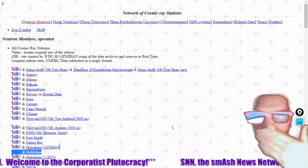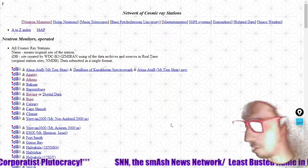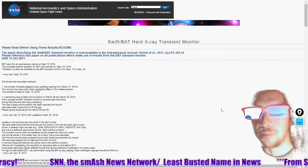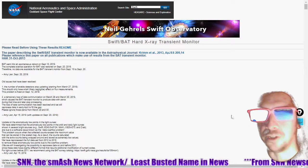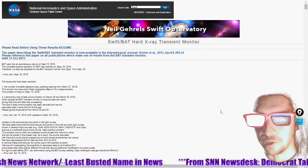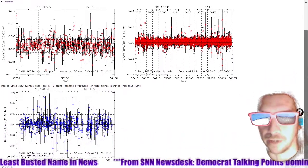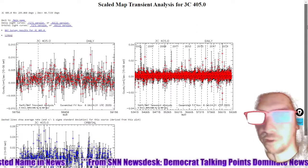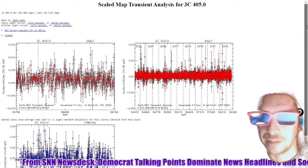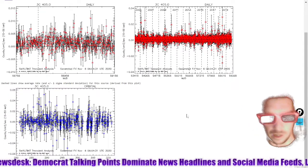Now, we regularly talk about cosmic rays on the cosmology segments, since Earth's weather is actually part of cosmology. I won't get into it today. Today's featured object, we've looked it up at the Neil Gehrels Swift Observatory. Yes, the Hard X-ray Transient Monitor. Today's featured object is a massive radio galaxy located at a distance of 530 million light years, Galaxy 3C405.0. Now, this is the second strongest radio source in the entire sky, second only to the Sun.